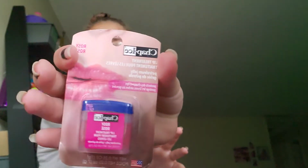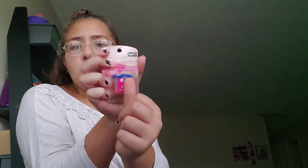I have this thing with miniature stuff, and they have the travel section, and I always get stuff from the travel section that I don't have. I literally have a collection in my room. I have shaving cream, lotion, sunscreen. It's a problem. But I got this rosy chap ice for the lips. Tiny little thing. It's barely bigger than my thumb. It's like two of my thumbs.